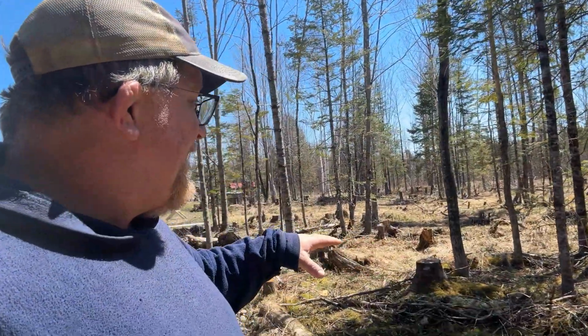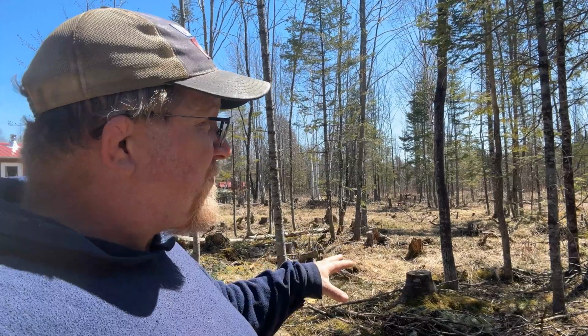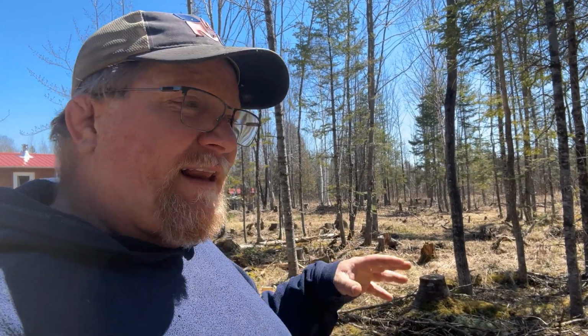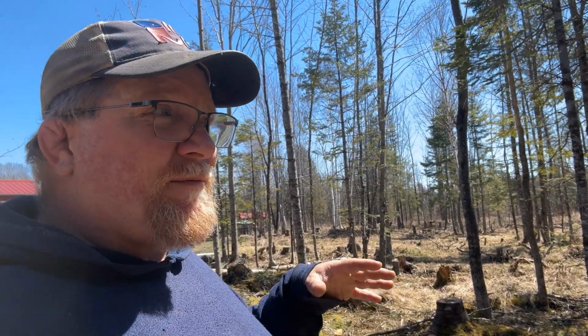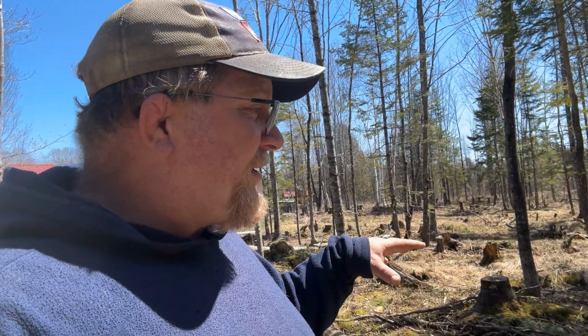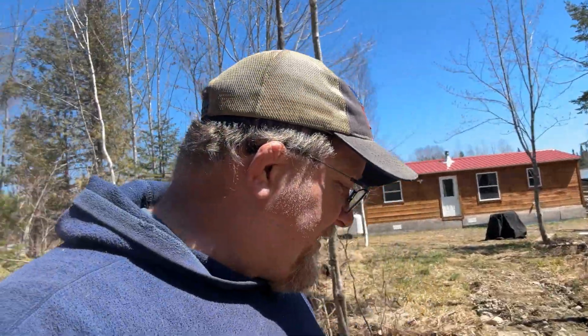That said, now that we have this area cleaned out for the most part with all the big stuff, the next step for this area is that we're going to burn it. Now, we're not going to burn it today. We've got some other projects that we have to get done. And we do want a couple of days of sun like we have now to kind of dry the top layer out. And then we're going to burn it. So pretty excited about that.